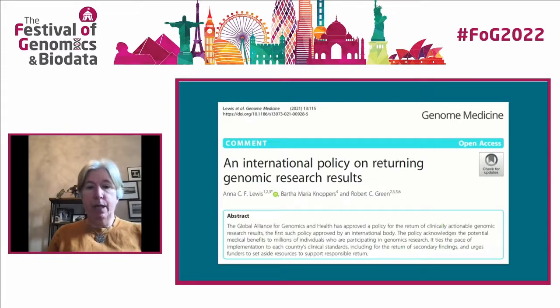And what we're doing is also in line with the GA4GH policy on returning genomic research results. I think this is a really solid, sensible policy, and was published this year, or last year now, and really it acknowledges the potential medical benefits to now the millions of individuals who are participating in genomics research. That ideally we should be looking at ways to return the actionable results to them in a responsible way.